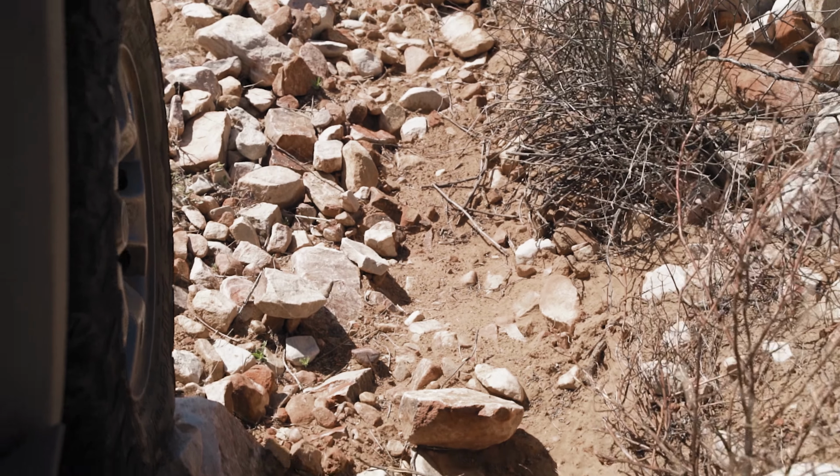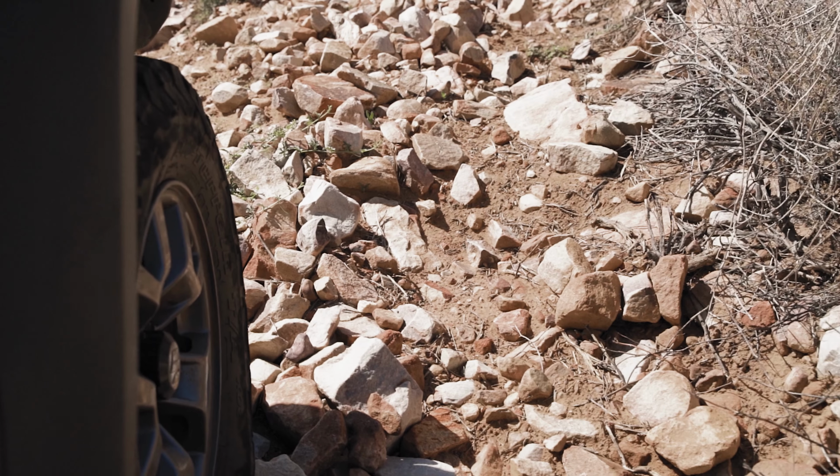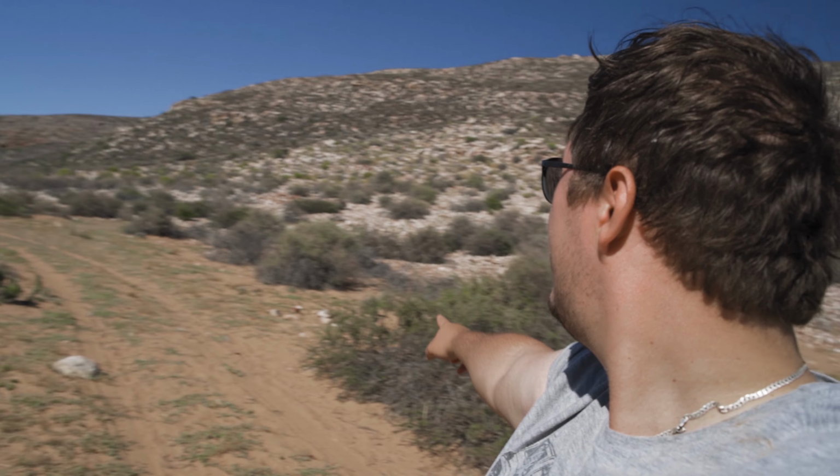So we've come all the way down the mountain and we're in a valley. It was a wild run, that last section, I'll be honest with you. It was really intense. It was just these rocks all the way down.